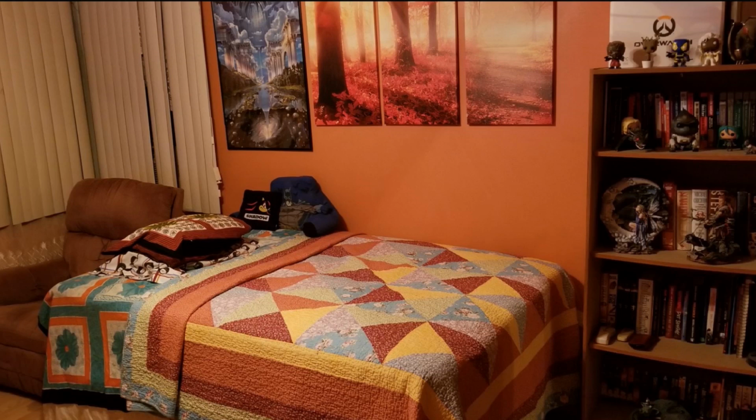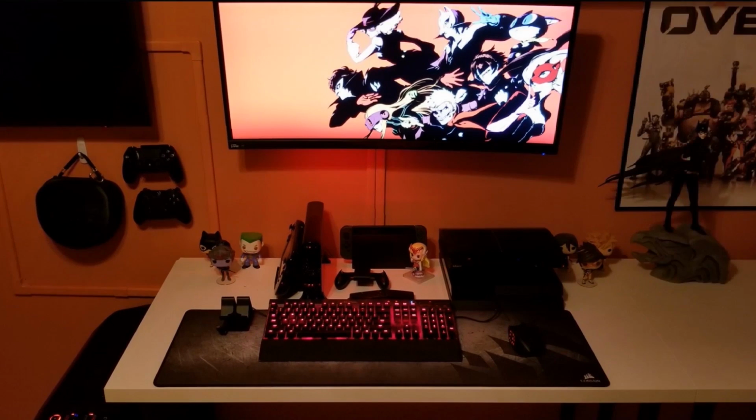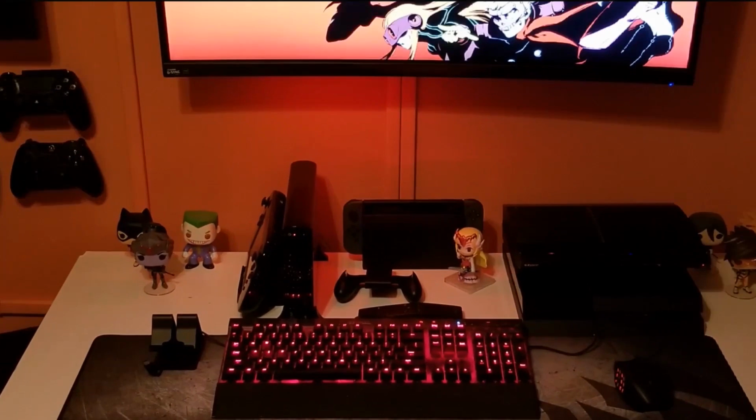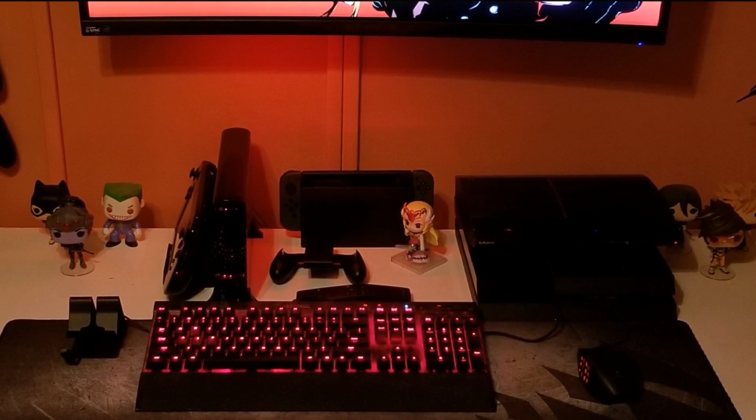Really cool stuff up on that shelf, like the Winston Pop vinyl. I like that. It's a lot of Overwatch stuff. My main thing here is out of sight, out of mind, and usability. So I think having the Nintendo stuff, well, not even the Nintendo Switch, but the Wii U, I would have maybe rotated it.